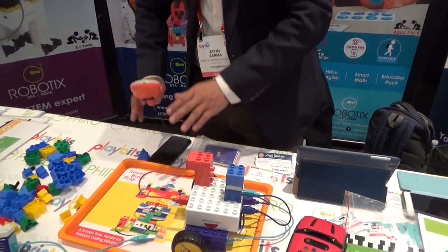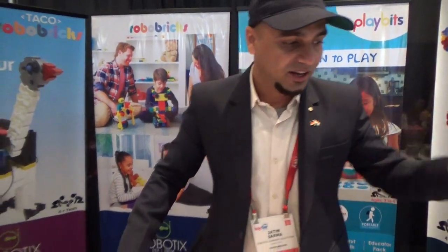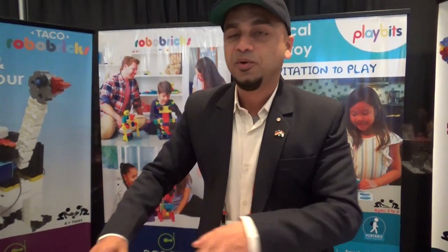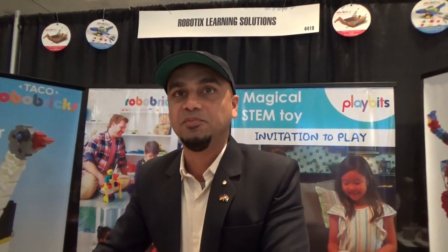They don't need to have any computer or any screen, because young children are getting addicted to mobile phones these days. So at the age of 3-4, we want them to engage with this kind of activities and learn rather than spending time on mobile phones.